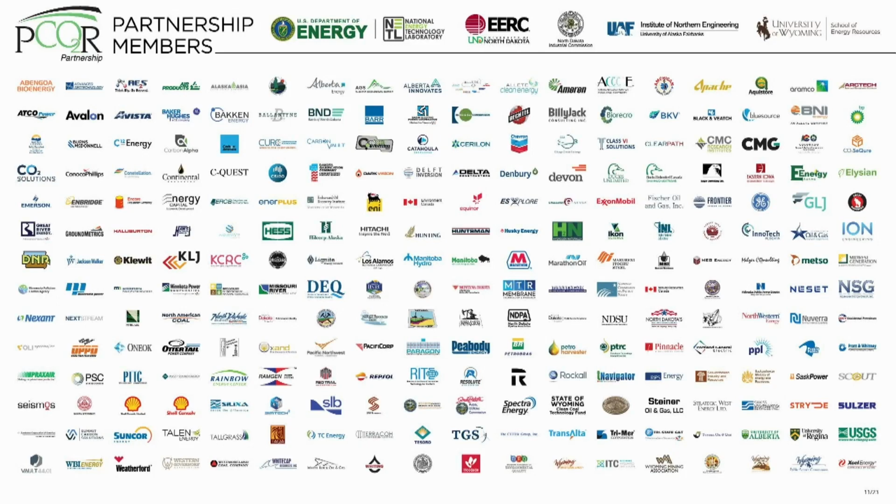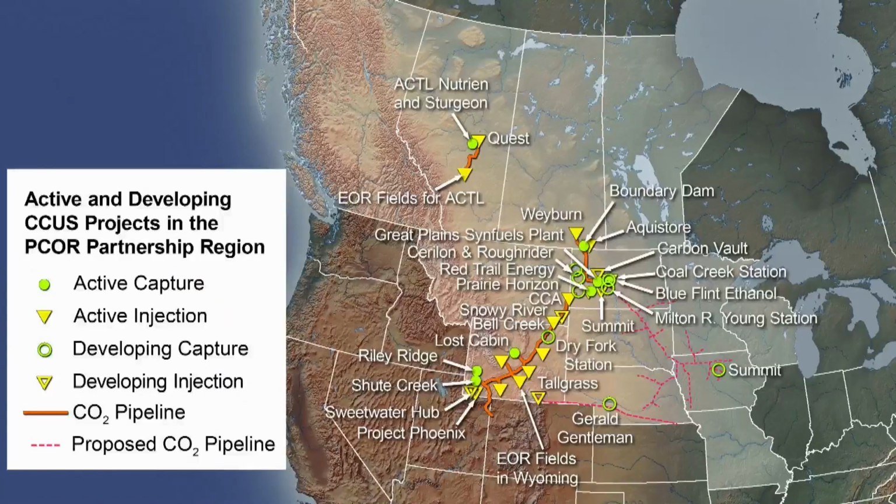It represents the oil and gas industry, the coal mining and electricity generation industry, the ethanol industry, gas processing, gas transportation industry, engineering firms, tax equity firms, software providers, technology providers, academia, and government agencies as well. We've worked with the state of Colorado, Utah, so we also have worked outside of our region as well. So here's the activity in the region.